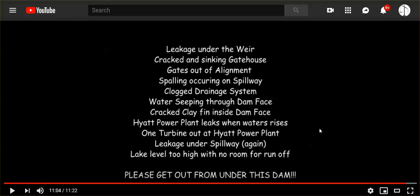Leakage under the weir, cracked and sinking gatehouse, gates out of alignment, spalling occurring on spillway, clogged drainage system, water seeping through dam face, cracked clay fin inside dam face, Hyatt power plant leaks when water rises, one turbine out at Hyatt power plant, leakage under spillway again, lake level too high with no room for runoff.